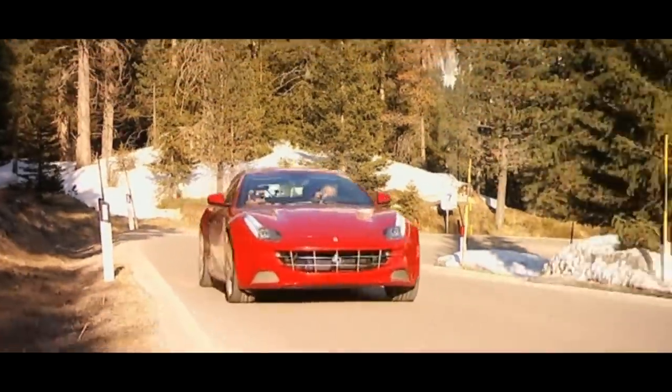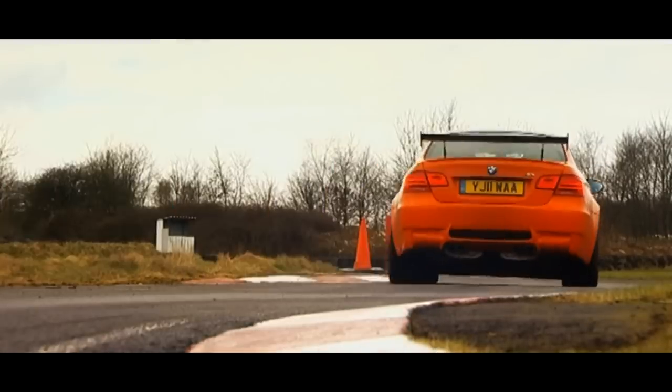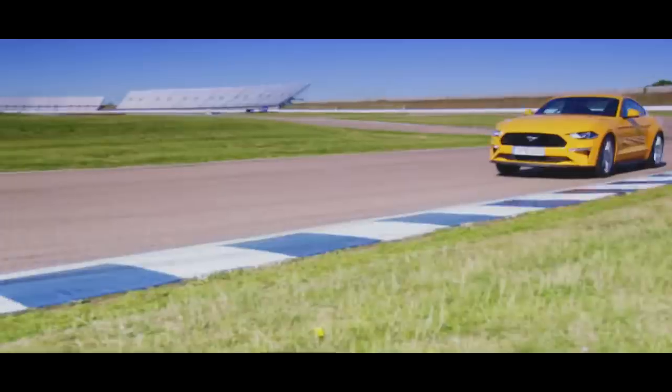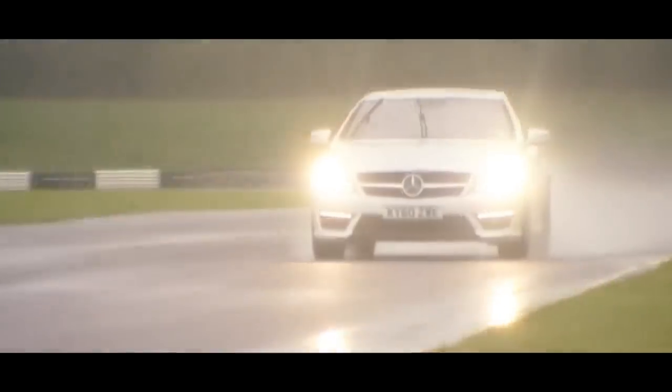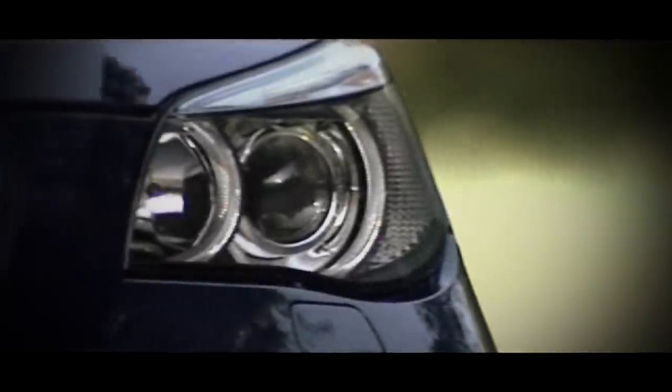This time we're looking at super saloons and super coupes. Cars that can demolish continents in a day but still accommodate the family and their belongings. We'll begin our journey in 2005 with a machine that ticks every super saloon box in triplicate.